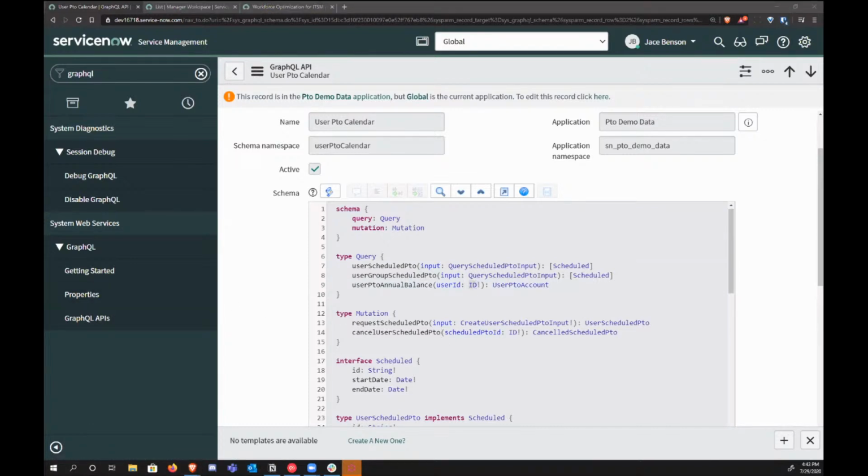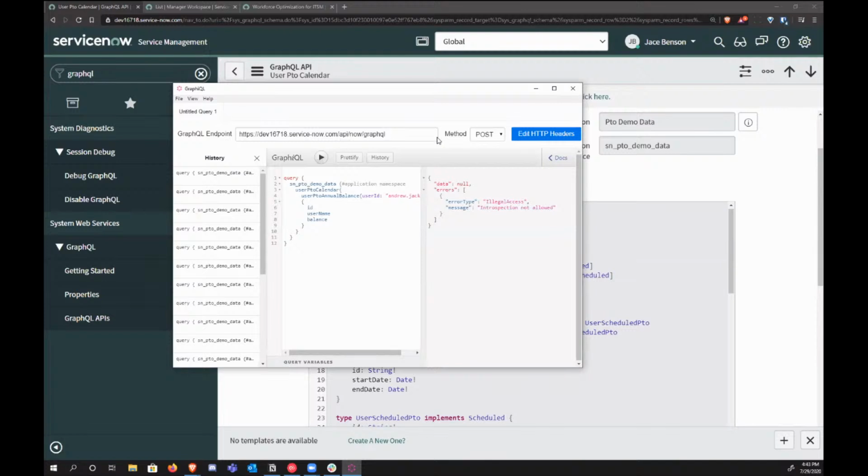Where did it go? I had the window open. There it is. So there's this GraphQL application that Nathan first pointed me to, and you can edit HTTP headers and add basic auth, so you can try this out.